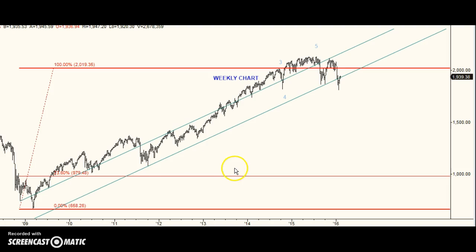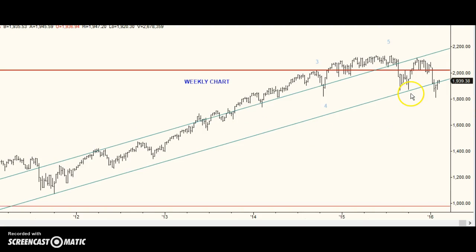If you take a parallel channel from this low, you'll see that we dropped pretty much to it. We're now hitting the lower end of that channel. I think there's a reasonable chance it'll hold, and if it holds, this channel here is about 125 points wide. Gives you a rough idea of how much a big failure here could be worth.